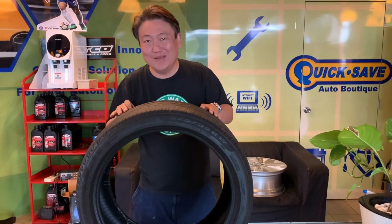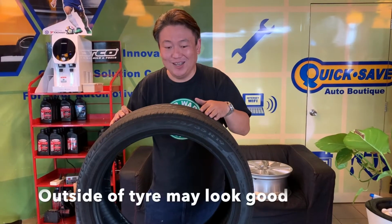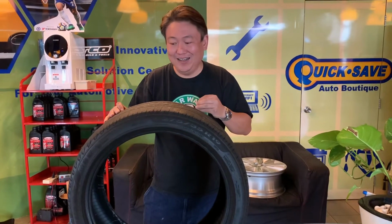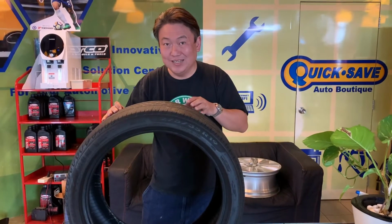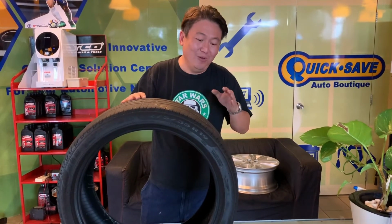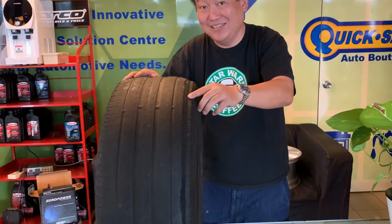When you want to inspect a tire, if you just look at the outside, it might look perfectly okay because you don't see things like excessive wear, even exposed cord. These are the things that you don't see. So we would normally advise consumers to look at your tire from the inside. This side has worn excessively.